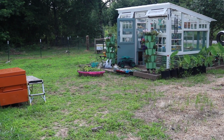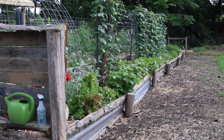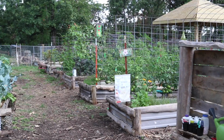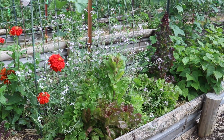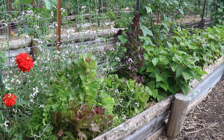The greenhouse is looking good. And then the garden herself is just absolutely lovely. Right up here in the front, this little wild patch. I wish any of this was really productive, but none of it really is.